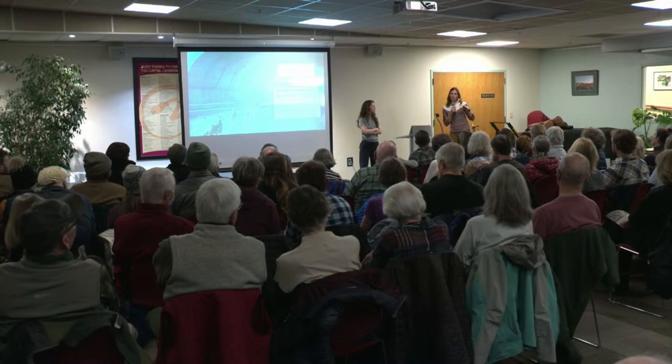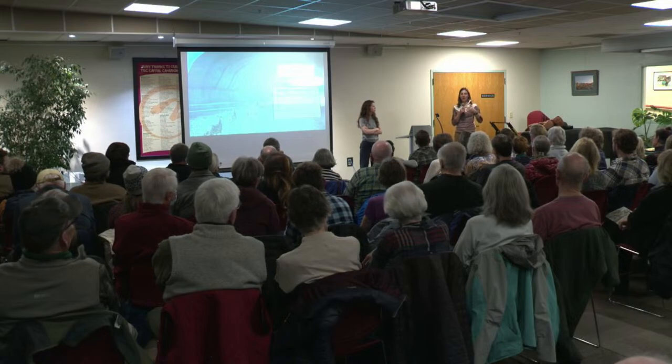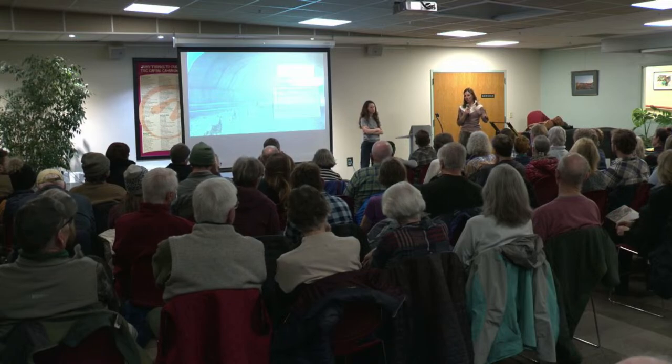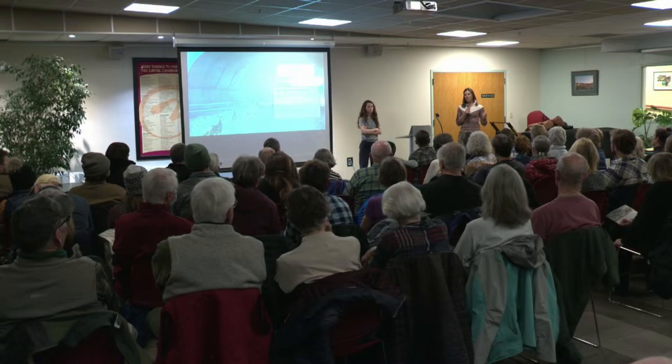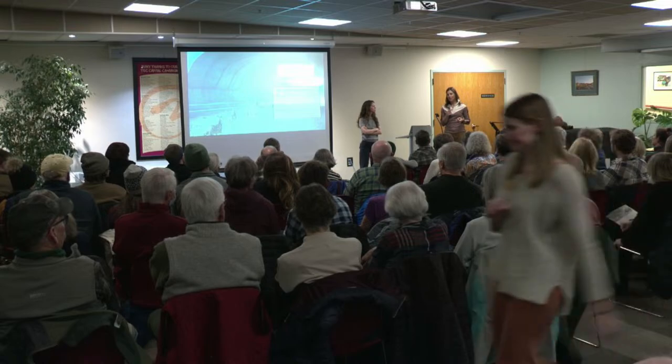So the fencing wasn't put in with this comprehensive thought of how do we improve highway permeability for wildlife and reduce collisions? It was really focused on the collision reduction side of that equation. So I think it just increased the barrier effect from the wildlife standpoint.